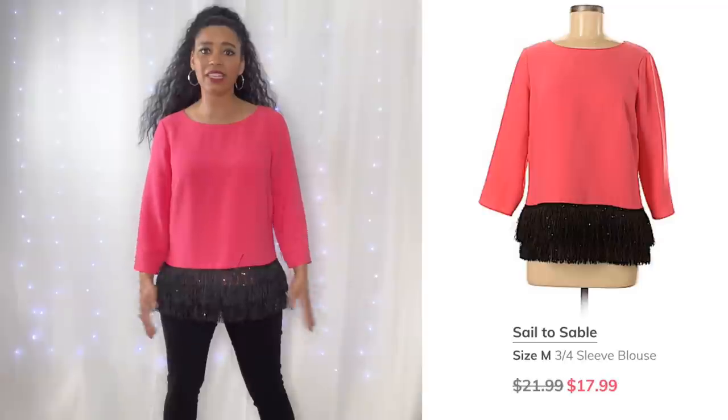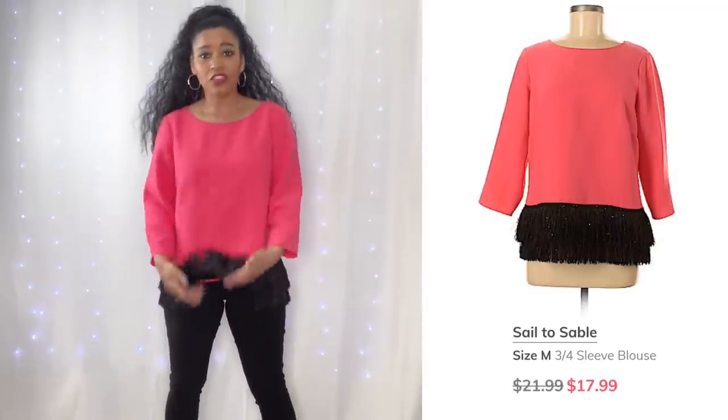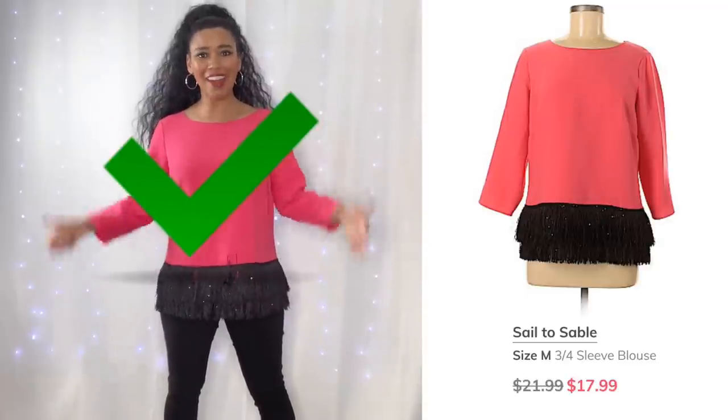This is $17.99. Definitely wouldn't normally pay $17.99 for a shirt, but I really like this one. It's so fun with the fringe and everything. So yeah, this is a keeper. So let's move on to the next item.